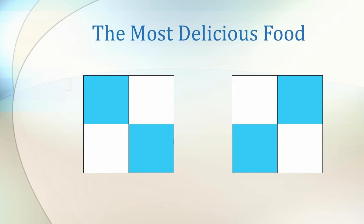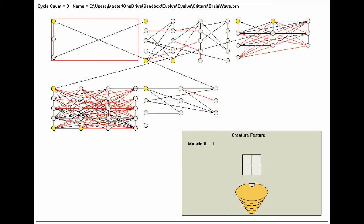As critters are becoming more and more specialized, it only stands to reason that a critter would emerge that only eats diagonal blue food. Much like koala bears eating only eucalyptus leaves, these critters live on a very restrictive diet. This critter's nervous system is exactly the same as the previous, with only the addition of another layer to the visual cortex, the delicious diagonal food detector. This causes the mouth to only open for this kind of food. This critter is a very finicky eater.